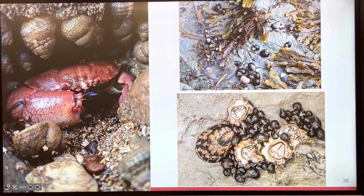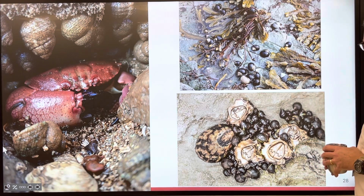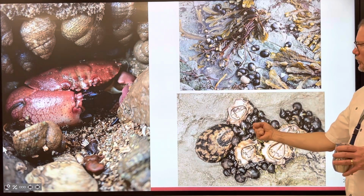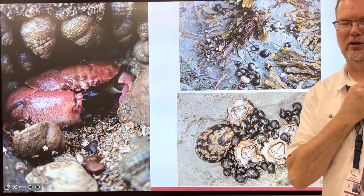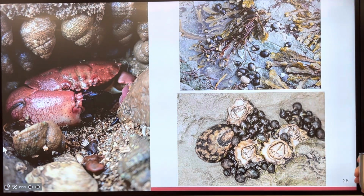Another stone crab there. Periwinkles and brown algae called wrack. And these are limpets and periwinkle snails. And they're pretty much closed up right now because they're outside of the water. The tide has gone down. And so they're just using the water they have stored up in their shell for oxygen and life processes.